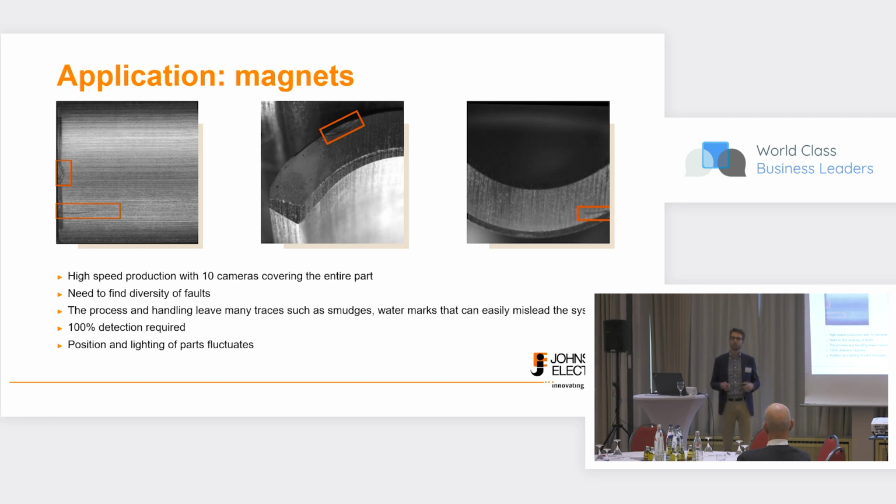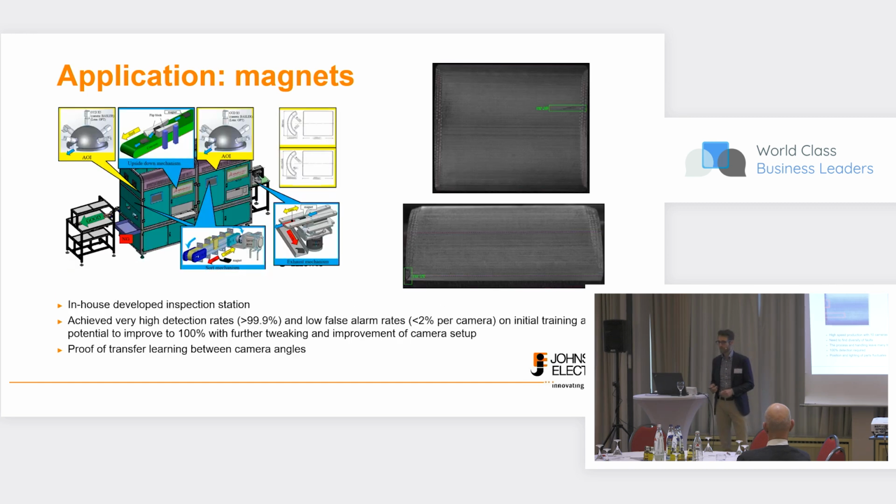Also there's quite a bit of fluctuation in the lighting, even though we designed a new custom system. In-house, we developed this quality control system that you see here. This is a big setup with 2 hubs with cameras on it, 5 each. The part goes on a conveyor belt, and in between it's flipped to get the same angles from the different side of the magnet. So we have 10 cameras in total, as I said.